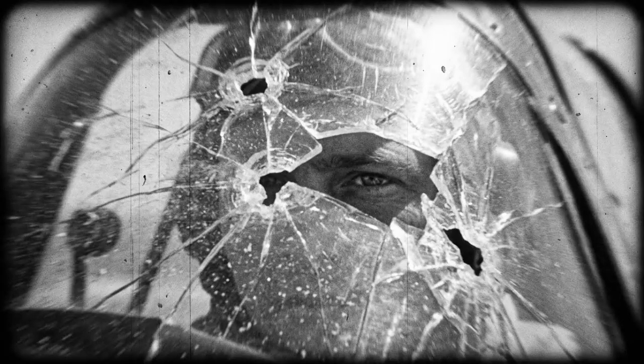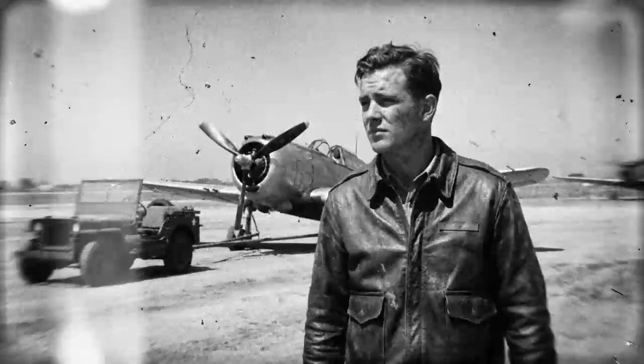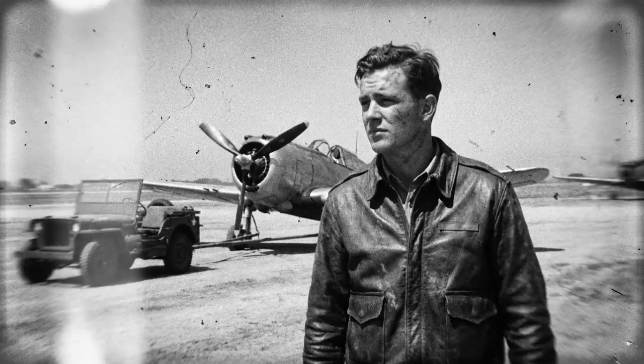Cannon shells smash into his canopy. His radio explodes. His hydraulic lines are severed. The P-36 shakes like a leaf in a hurricane. But it keeps flying. The radial engine takes the punishment. The sturdy airframe holds together. Rasmussen dives into the clouds. He wrestles the crippled plane back to the airfield.